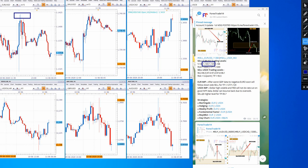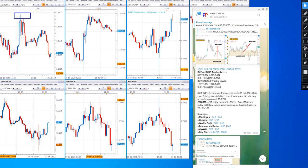USDX, you can check 96.5 to 97.0 level was given, and it traded 0.3. Later on, our revised SL was hit, but we gained 0.2 safe gain. Now we will check USD CAD and AUD USD both in buy, which is our hedge pair.